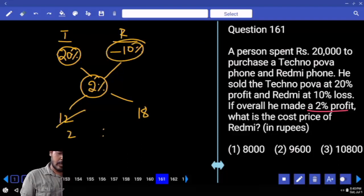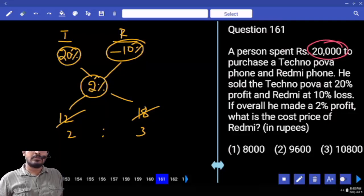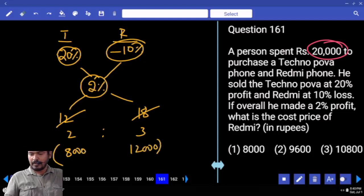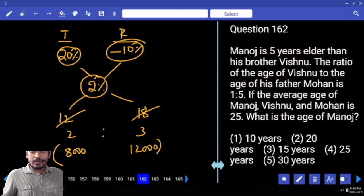For the ratio, 2 is to 3. Techno phone 2 parts and Redmi is 3 parts. Total how many parts? 5 parts. For the 5 parts value, 20,000. Every 1 part is 4,000. 2 parts are 8,000 and 3 parts are 12,000. What is the question here? Redmi value. What is the Redmi value? 8,000.